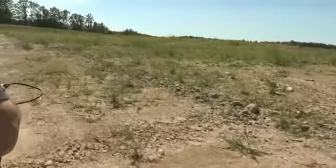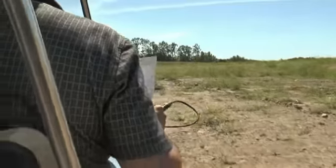See now, this is turn 2 right now that we're in.